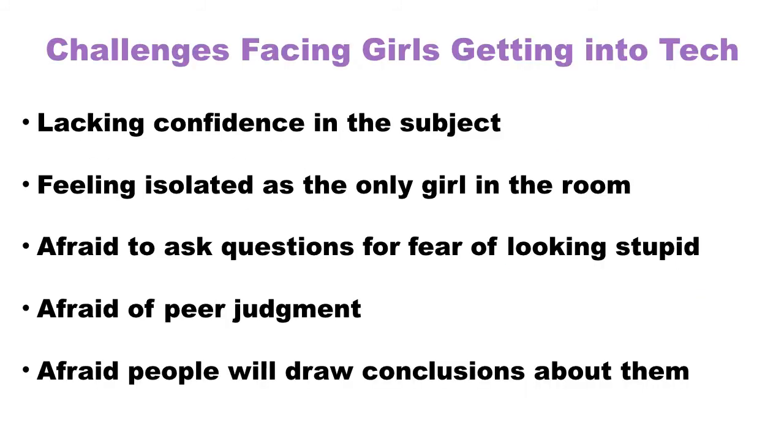The challenges that are facing girls getting into technology, as we said at the beginning, is often they lack confidence in the subject. They can also feel isolated if they're the only girl in the room. So if they're looking to select subject options at school and think they might be the only girl doing it, they might still do it, but they'll be afraid of what their friends think about it. They might be afraid of being without their friends. They might also be afraid of wider society drawing a conclusion about them, about who they are, what they're like, from the fact that they're studying technology.